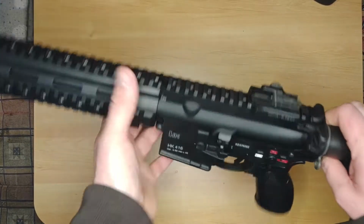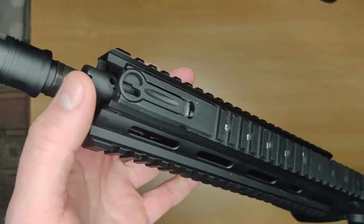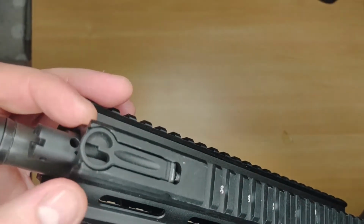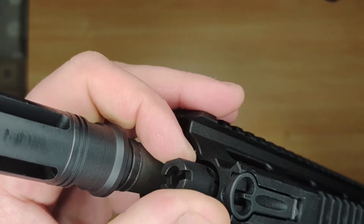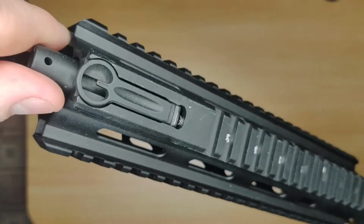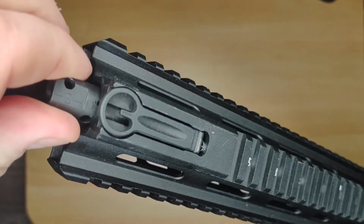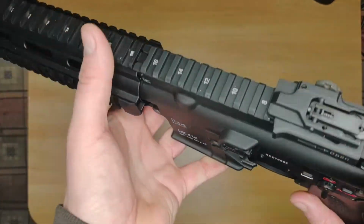One of the cleverer things about this is the real A5 416, which I believe this is a model of. It actually has an adjustable gas block, so you can control the quantity of gas going back into the gun when it's firing. The airsoft version, what they've done is, I believe this is actually the hop-up adjustment. So what I'm doing there is actually adjusting the hop-up. So that's locked off, that's maximum, I think, and that's minimum. I'll have to experiment with it when I'm on the firing range. But again, another nice little touch, very easy to adjust as well.